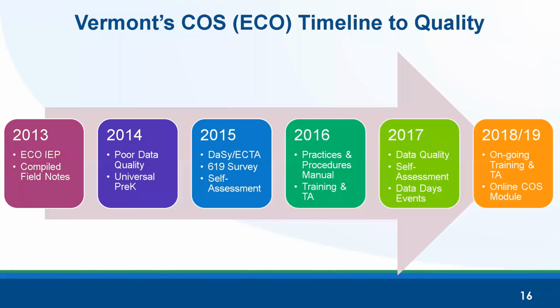And the data that we collected showed us that the early childhood special ed field was really struggling with this. At the same time, we also had universal pre-kindergarten in Vermont, and that includes 10 hours of free pre-K education for every child. That was beginning, so that complicated things a little bit more as far as needing more professional development. We really recognized that need for technical assistance and learning.